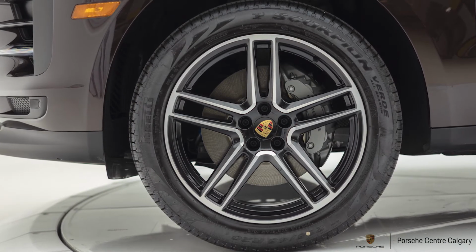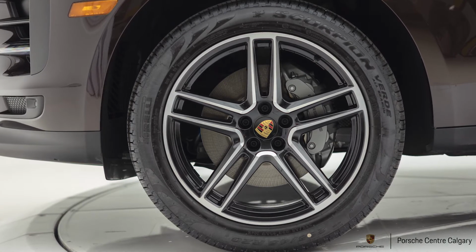It makes parking it super easy. It's a feature I really appreciate. I like to have that. Moving now onto the inside.